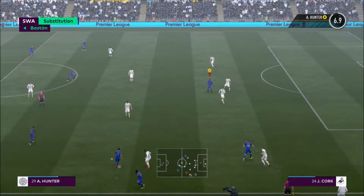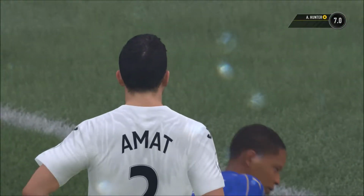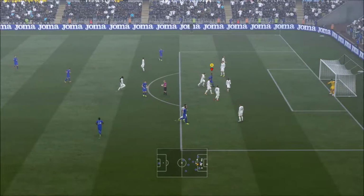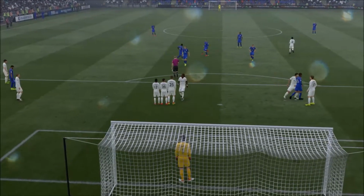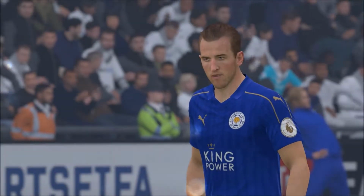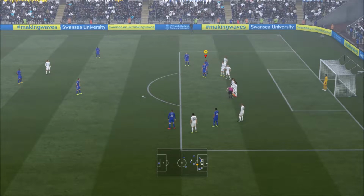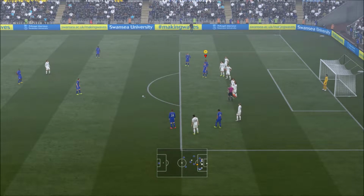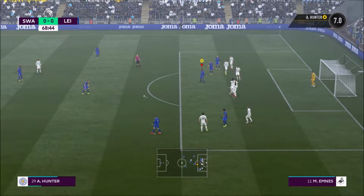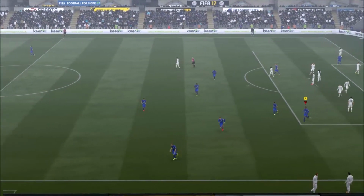Danny Simpson. There's good progress with this attack. Hunter. Well, he could go for goal from here. Free kick taker. He wheeled away in celebration, Harry Kane. Another fine goal from the Englishman.